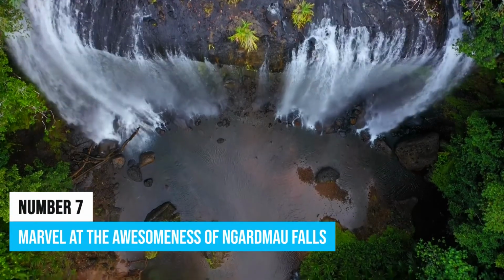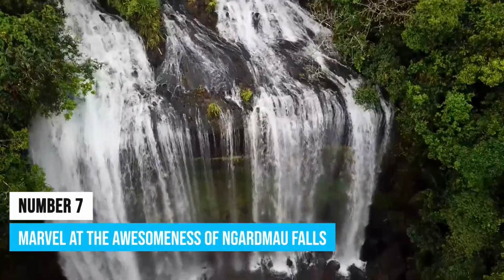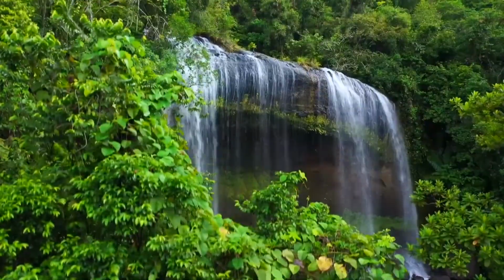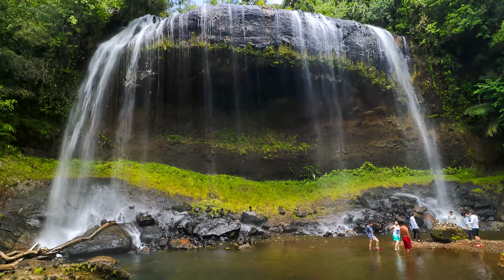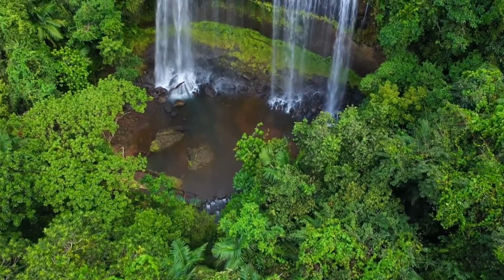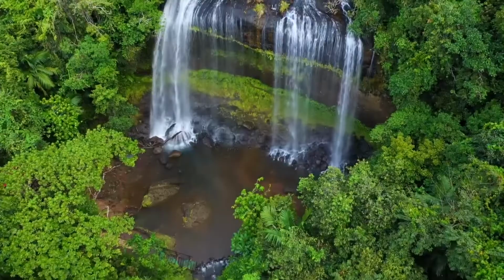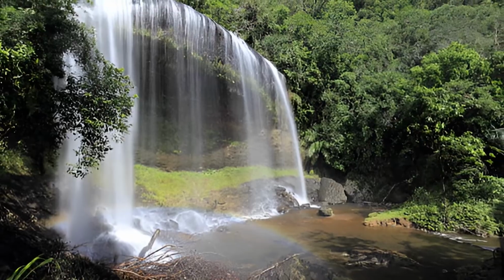Number 7. Marvel at the awesomeness of Ngardmau Falls. Of course, Palau is quickly becoming a favorite destination for tourists visiting Oceania, and this is thanks to the various outstanding attractions here. However, the Ngardmau Falls stand tall among these attractions as one of the most popular across the islands. Located in one of the smaller states here in Palau, the waterfall is a whopping 30 meters high and falls off Palau's tallest peak.